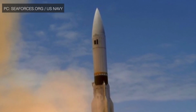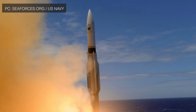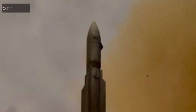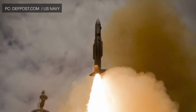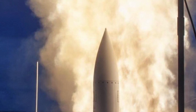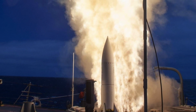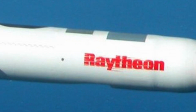SM-1 is a medium-range surface-to-air missile, SAM, with a secondary role as an anti-ship missile. It has a range of 167 kilometers and a speed of Mach 3.5. SM-2 is an upgrade of SM-1 with an increased range of 185 kilometers and a better sensor. SM-6 is meant for anti-air warfare with a range of 240 kilometers and a speed of Mach 3.5. SM-6 can also function as a high-speed anti-ship missile.